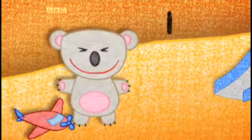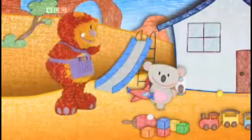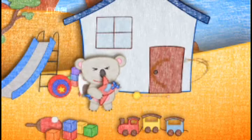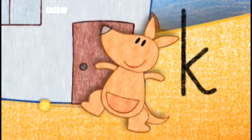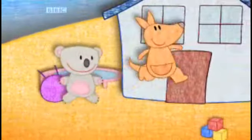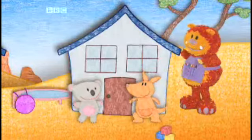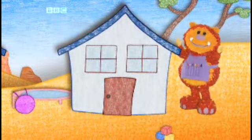Once there was a koala. Hello. Zoom. She had lots of toys, but she never shared them with the other animals. One day a kangaroo bounced by. Hello. He also had lots of toys, but he loved sharing them. So he asked Koala to play with him. Come and share my toys. Yes, please. Kangaroo's toys looked like lots of fun. So the pair went to play.